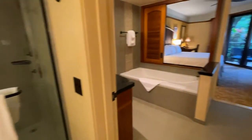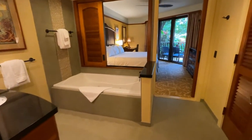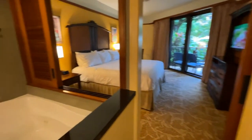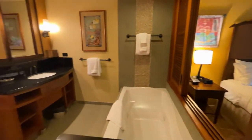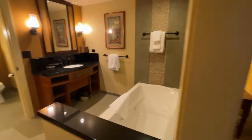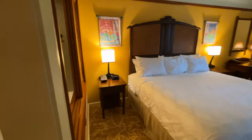And then in a separate room with a door, you've got another sink and a jetted tub, which looks into the master bedroom. And you can close those louvered panels if you want to. So this is really good size, and a couple people can get ready at the same time.